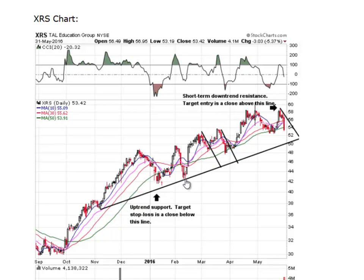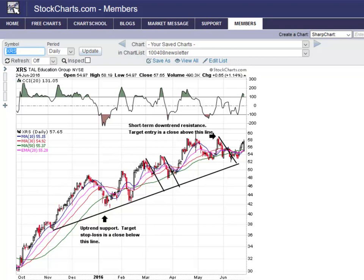That's now a confirmed uptrend support, and we can see here when we featured the stock, the price was pulling back towards its uptrend support in this short-term downtrend. Again, the entry point is a close above this short-term downtrend. Now here we can see that it closed above the short-term downtrend. Okay, pulled back one more time and then started to take off, move up, consolidate, and take off.